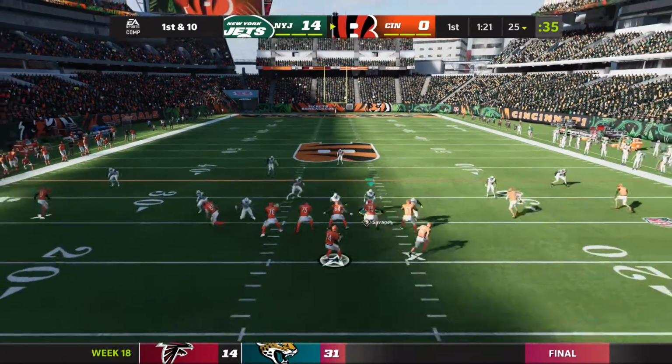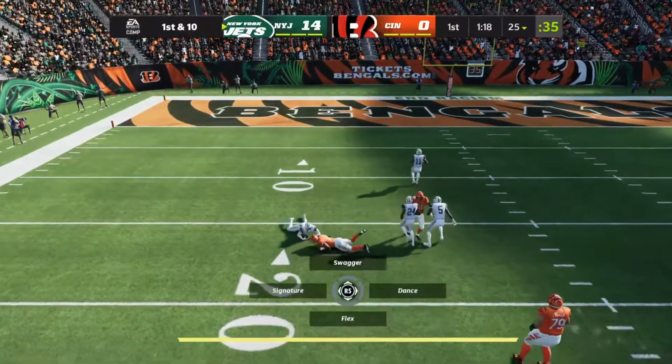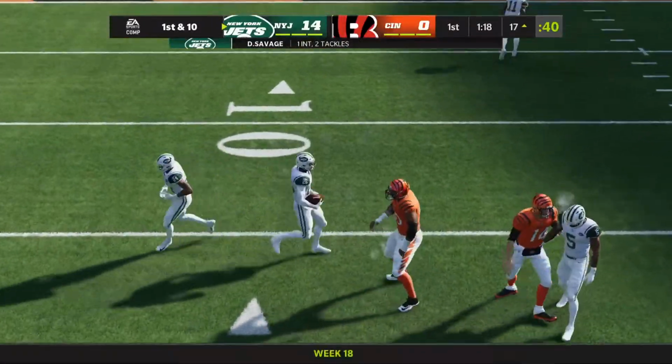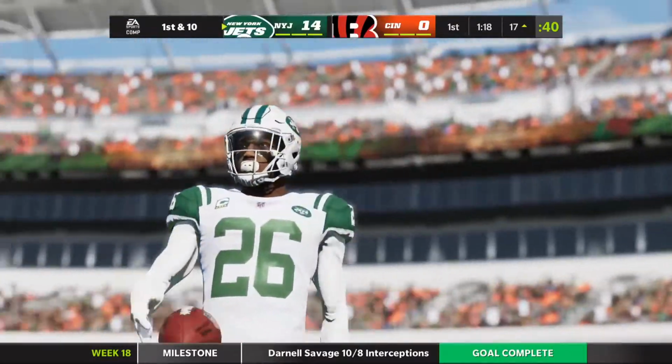We were talking with him on the field before the game. He said, that's into a crowd and intercepted. Picked off by Darnell Savage. And they're going to be set up in the red zone right around the 17-yard line.